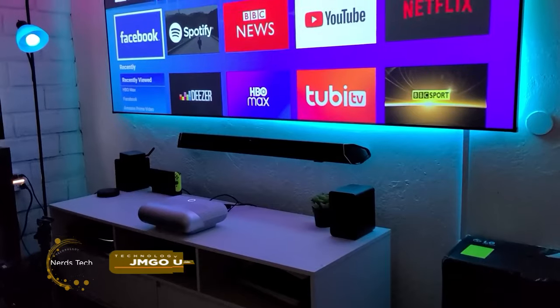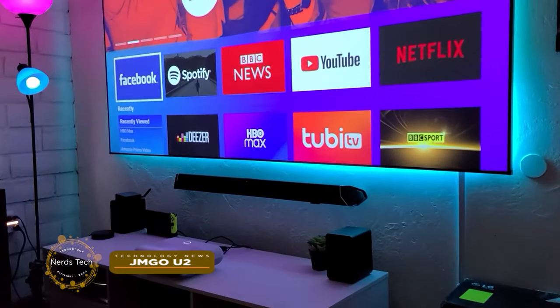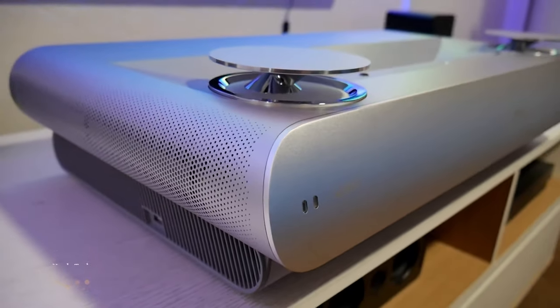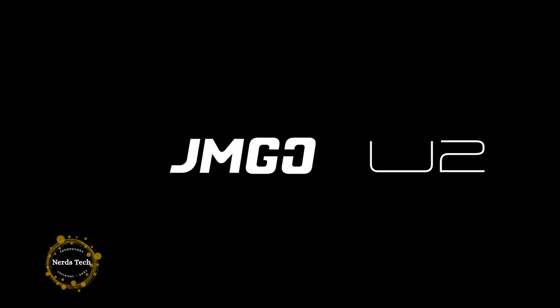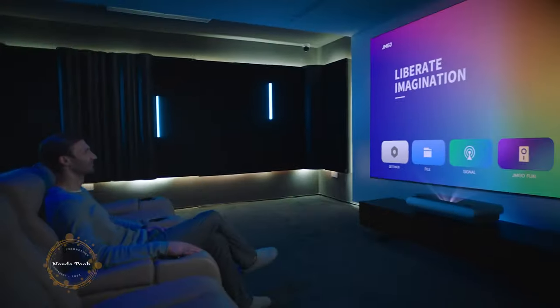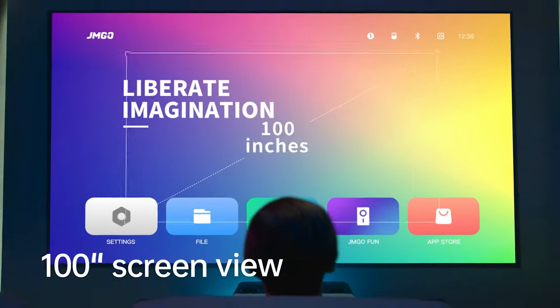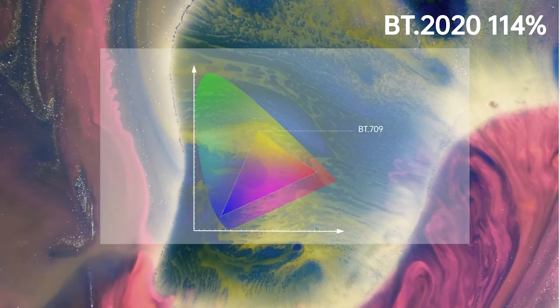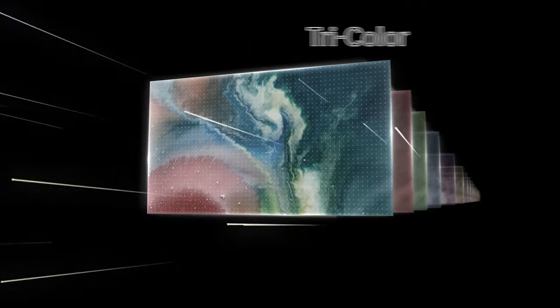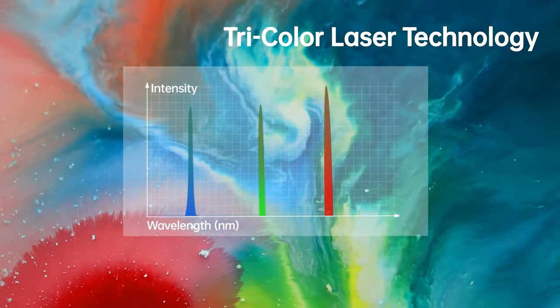JMGO U2 4K Tri-Color Laser TV Projector. Featuring a unique, futuristic silver exterior design that has been praised as the best-looking projector on the planet, the U2 complements your living room with an elegant metallic touch. It utilizes industry-leading tri-laser technology to create stunning images, and is more than bright enough to stand up to a sunny room, rated at 3600 ANSI lumens when used with the ALR screen.